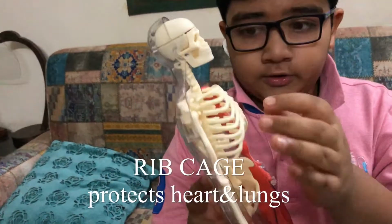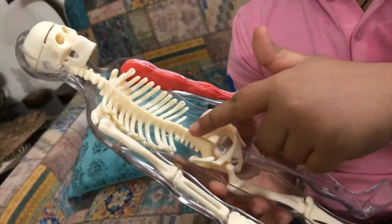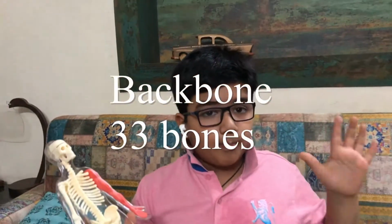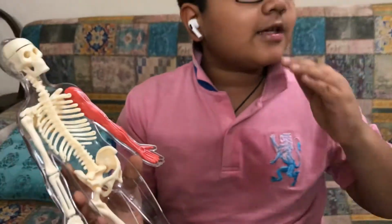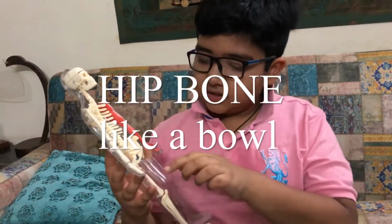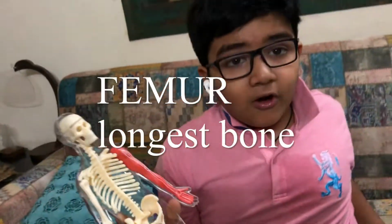Rib cage. It protects your vital organs. Then this is the backbone, which has 33 bones stacked like blocks. Then this is the hip bone, which is shaped like a bowl to hold your guts. Then is the femur. It's the longest bone in your body.